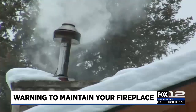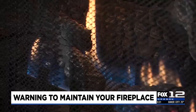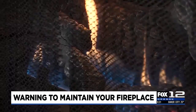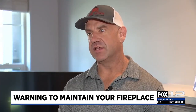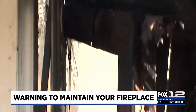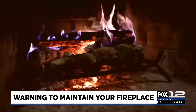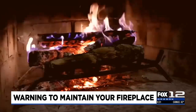With colder temperatures headed our way, Laments says to make sure to maintain your wood stove, fireplace, and chimney. Actually take parts of it apart, the bottom part of the box, and then go on the roof and clean it down and clean it from the bottom and from the top. Inspections can cost $100 to $300, but some companies like 5-Star Chimney Repair do it for free.